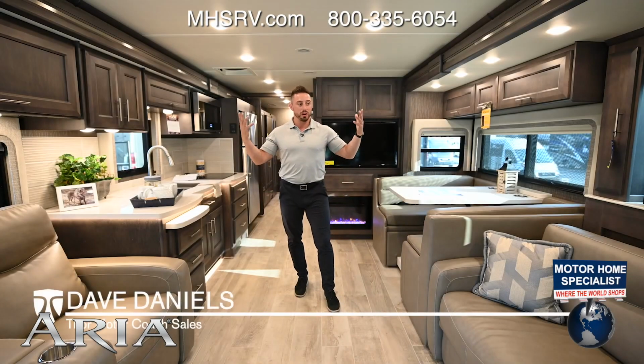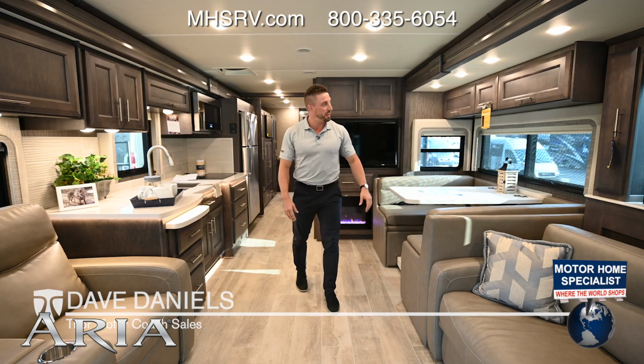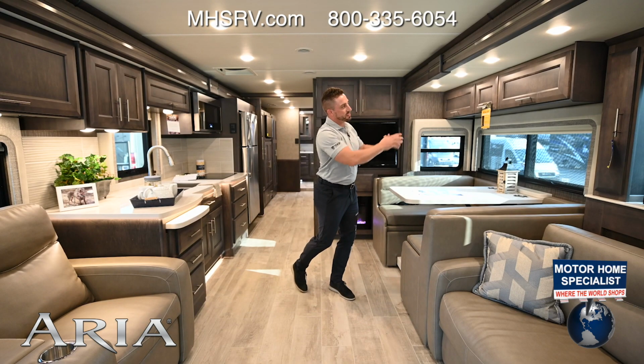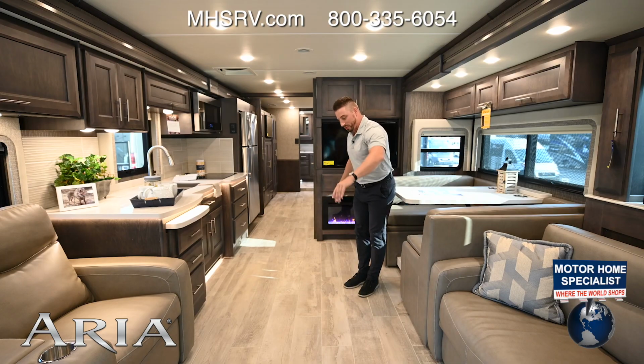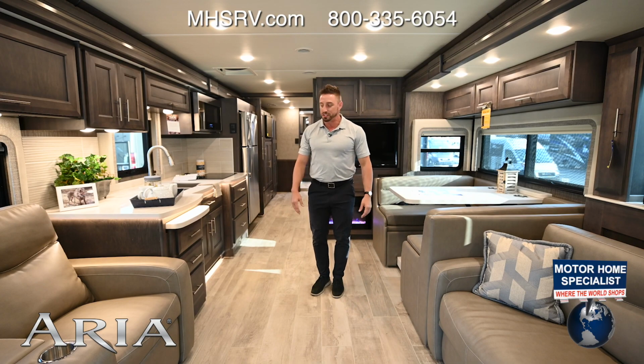This is the Studio Collection interior. A couple of nice things about this interior that we've changed up is, you notice these cabinets are more of a shaker style design, much more clean lines. It's a satin finish cabinet. You notice the flooring. It's that nice wood grain flooring. It's again a satin finish. It's not that high gloss that we're traditionally used to.